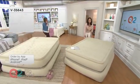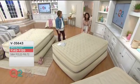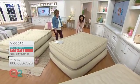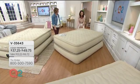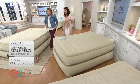Now, could you move your mattress and box springs like that, with, you know, I've got 4 fingers. I'm moving. So easy. Could you do that? No, of course not. So let's talk about why you would want a twin, a full, or a queen.